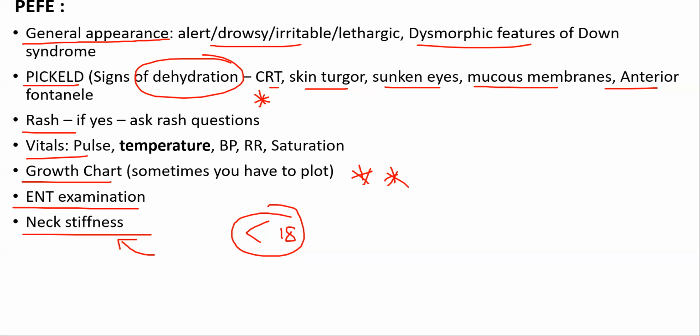Yes, Dr. Pawan, in an online exam, you have to say that you are going to do this examination line by line. That's right. Now, one of you asked what to do in face-to-face. I would rather say that in face-to-face, you will say, dear examiner, I would like to do a physical examination on my patient, starting with the general appearance.